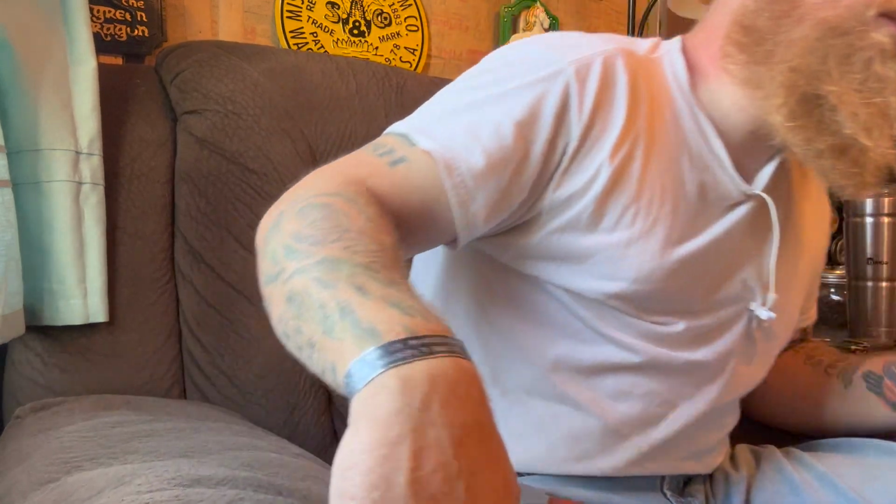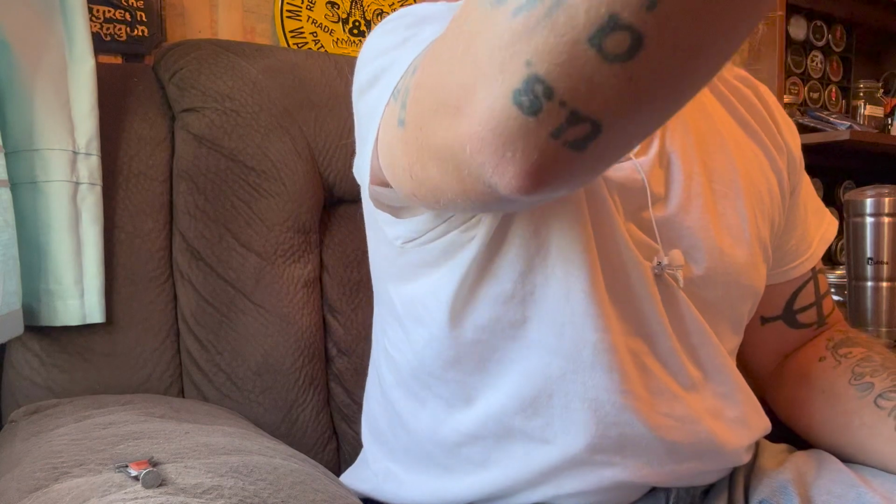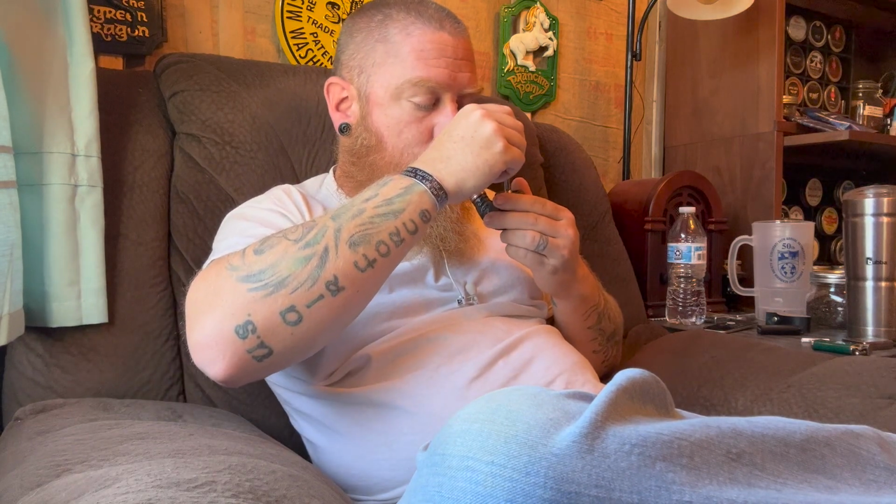Let's see. Here in the Shire Shed, it is... one second. It's like 74. So I can probably turn that heater off. And hell, let's open this window. That's better. Get some air circulating through this. It smells like, well, it smells like pipe smoke. But all in all, this was a good decision.